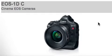Aside from the price. The price is very up there. The 1DX is at $6,800, just shy of $7,000 with tax. This is at $15,000. Ballpark $14,999 or $15,000. That's a lot of camera. But what do you get?